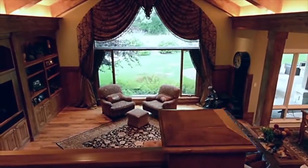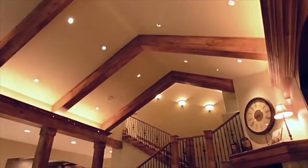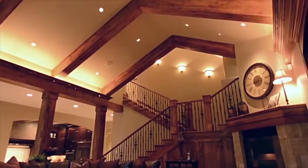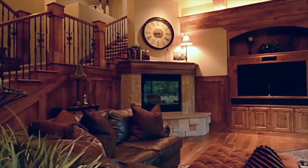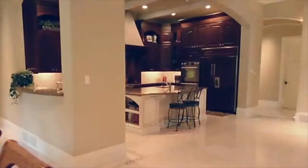The unique thing about this home, it's not like any other home I've ever seen in Utah. It was actually designed by their brother, who must be some sort of amazing architect, because the home is really unique in the way it lays out. Look at that absolutely beautiful kitchen.